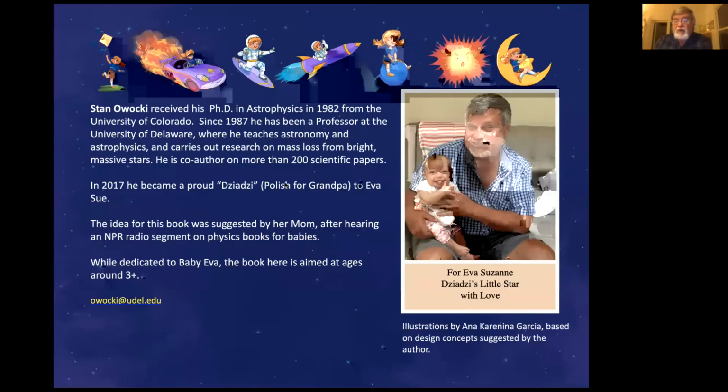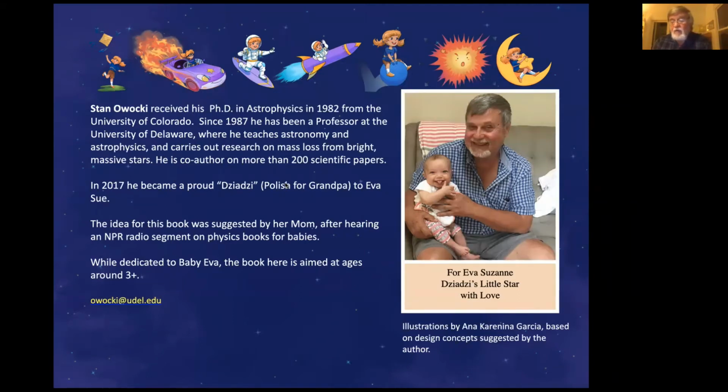So here's a picture of Eva now with myself. I call her my little star. Dziadzi is a Polish name for grandpa. And my ancestors were Polish, so I still like to use that. So that's the end of that.